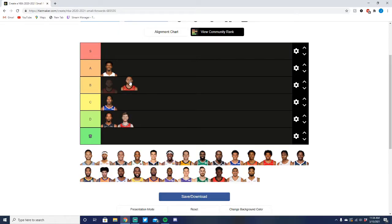Eric Gordon, when he's healthy and playing well, he's like a B tier guy, but the issue with him for the last couple of years has been health for one, and his efficiency. He used to be a more efficient player, I feel like, several years back. He's not super inefficient now, but this year's efficiency hasn't been great. He still averages something along the lines of 18 points a game when he's healthy, which is actually not bad at all. And I think he's a guy who could make a very positive impact off the bench for a championship contender.